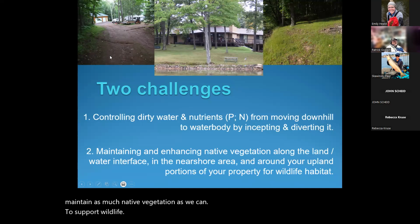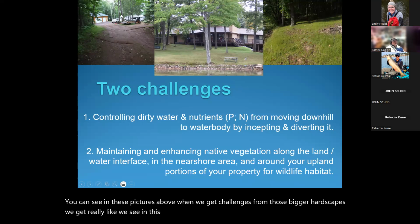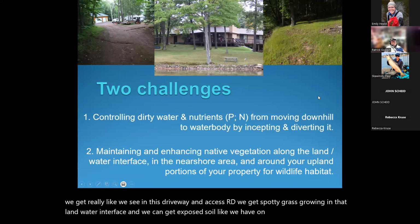You can see in these pictures above, when we get challenges from those bigger hardscapes, we get rilling like we see in this driveway and access road. We get spotty grass growing in that land-water interface, and we can get exposed soil like we have on this shoreline here.